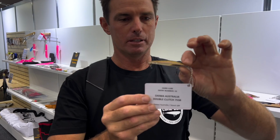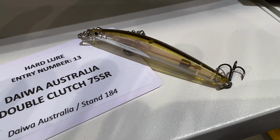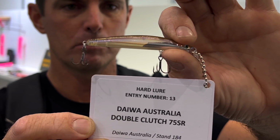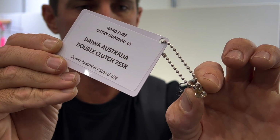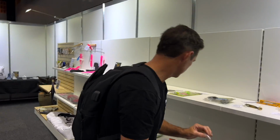The double clutch range by Daiwa has been right up the top of the estuary fishing game for such a long time in Australia. They've had those deeper ones, the deep diving range, have just been some of the best for bream and flathead, and a whole lot of freshwater species. Look at the profile on it, what you'd expect from the double clutch range, but a tiny, tiny little bib. And that's the 75 SR by Daiwa. Mate, that thing's going to slay everything in the estuaries and the little creeks.